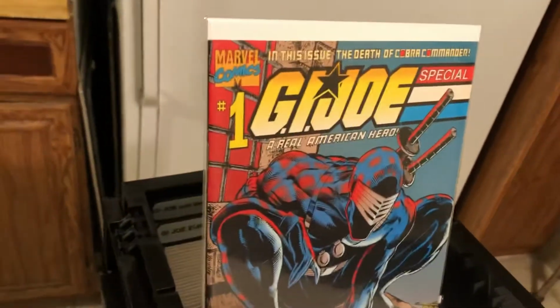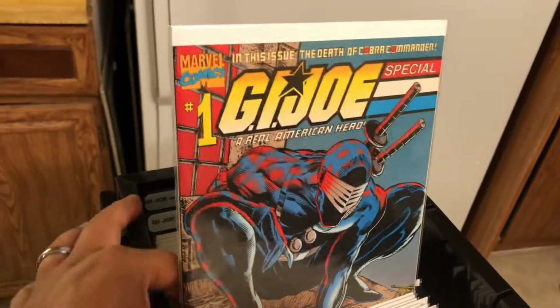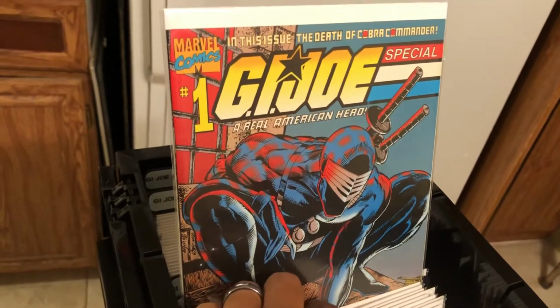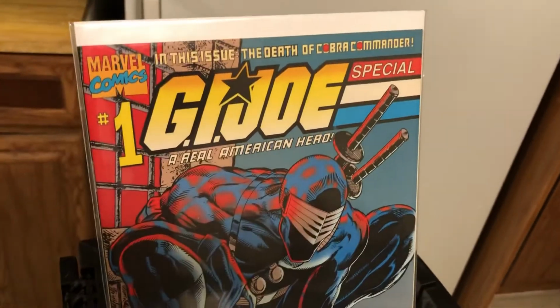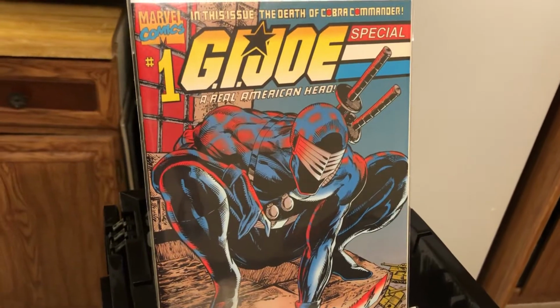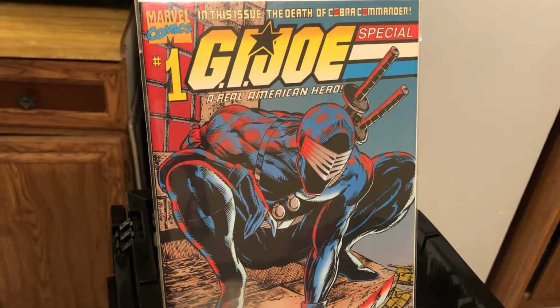Now this issue, I got it back in the day for a decent price, like $20, which was more than normal for a comic book. But what makes this issue so special is that it's not a new story, it's not a continuation. It actually is issue 61, I believe, from the original run.